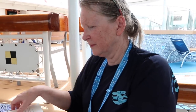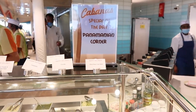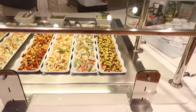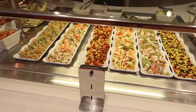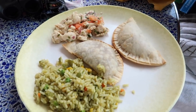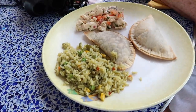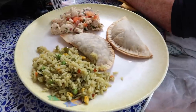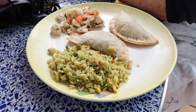So mom remembers Panama Canal Day being barbecue day in cabanas, but this time they had a Panamanian corner as their special of the day. They had things like ceviche and salads, and this is a chicken lime cilantro salad. They also had some beef empanadas, which I got two, and some rice. They had a lot of really yummy smelling things, and I had pizza. But I'm kind of still hungry, and she hasn't eaten yet, so. Is it yummy? That's yummy.